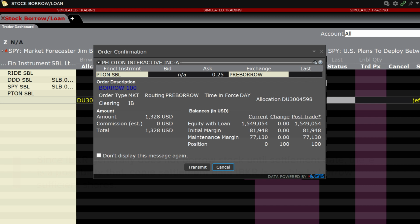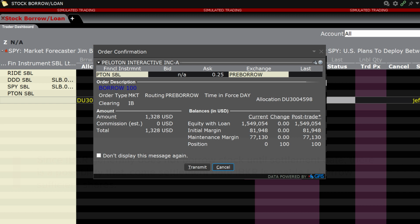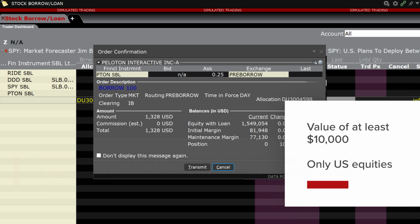To be eligible for the program, the account must be a portfolio margin account. The pre-borrow marketplace is open from 6:45 a.m. Eastern Time to 2:45 p.m. Eastern Time. Pre-borrow requests must be for a value of at least $10,000 US. The program only applies to US equities.